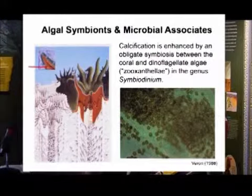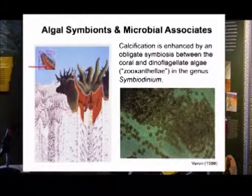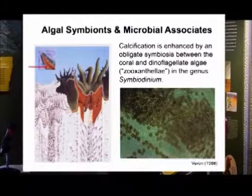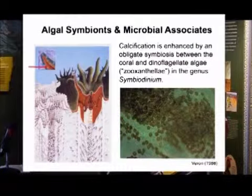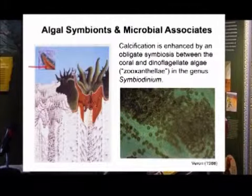In terms of feeding, corals capture zooplankton at night using tentacles, and that's shown over here on the left. All these white blobs are nematocysts, which they use to paralyze prey with, and then they bring the prey into the central mouth. The corals tend to be retracted during the day. Here's a retracted one over here.